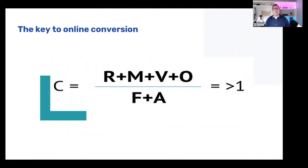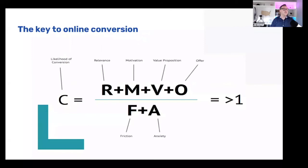I was never really good at math in school, and I never loved formulas. My son's 10 now and he does math, and I struggle with the math he does, and they teach it differently than I've learned it. But this is the key to online conversion. And this is a formula that is pretty easy to remember. Pretty much the likelihood of a conversion happens when the relevance, motivation, value proposition, and your offer are greater than the friction or anxiety on that page.